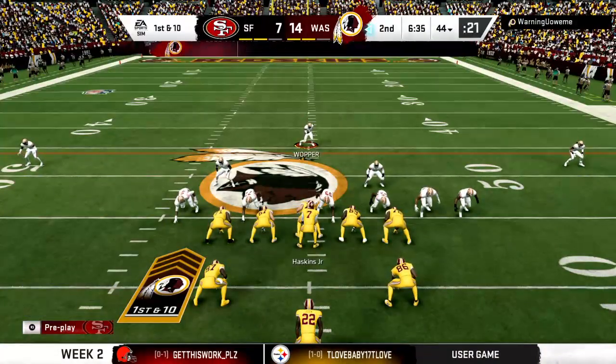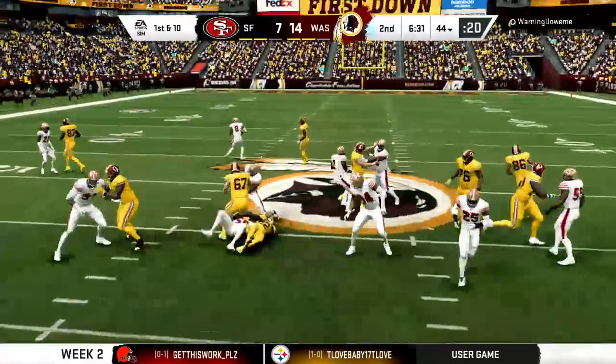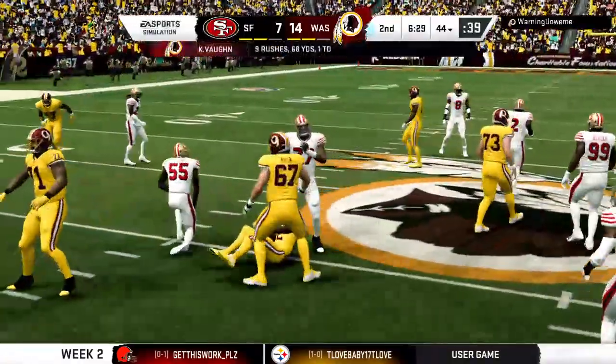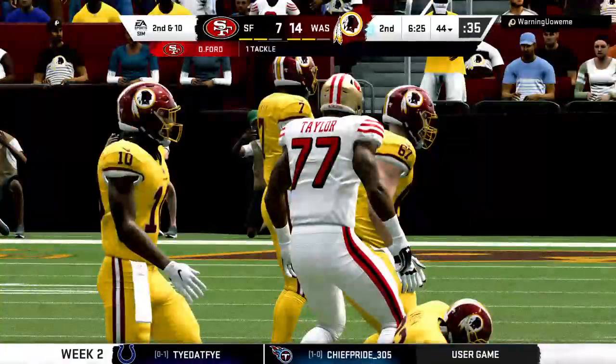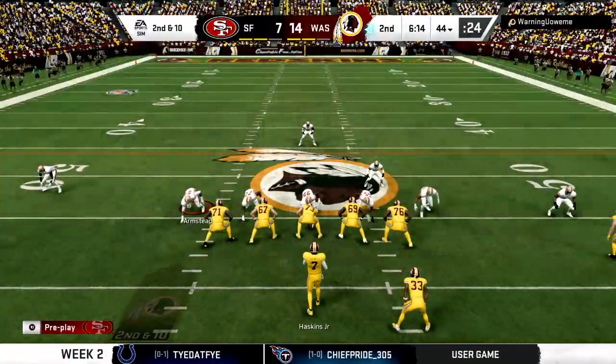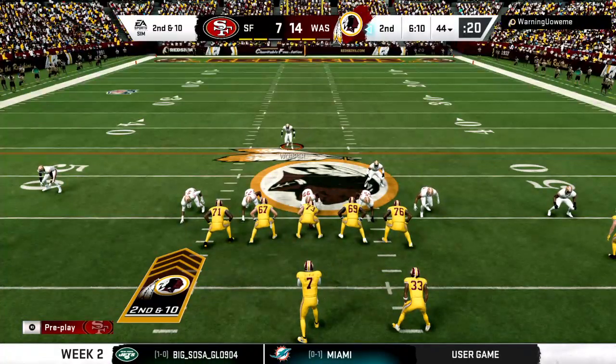They'll run on first down. It's Vaughn. And running room scarce here. He's going to be stopped in his tracks at the line of scrimmage. No gain on the play. 2nd and 10 at the 44-yard line.